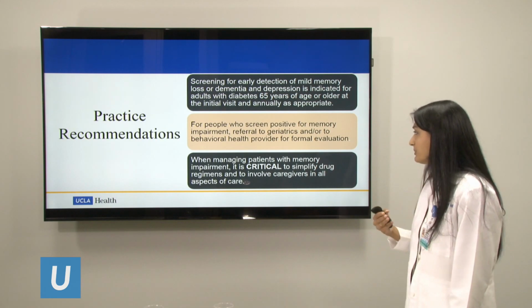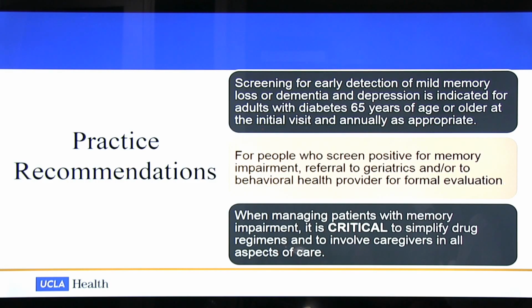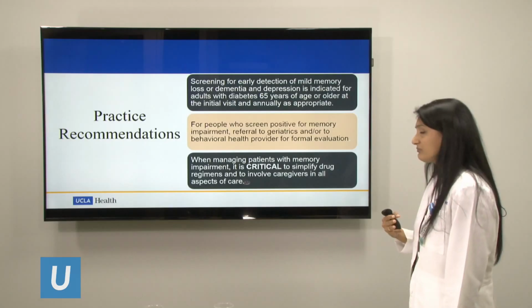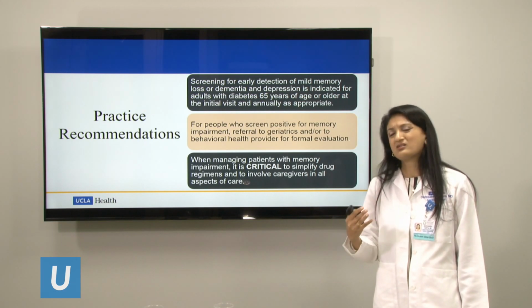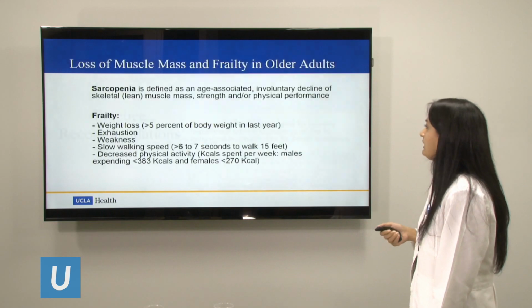And when managing patients with memory impairment, what becomes really relevant for us is simplifying drug regimens, right? We can't put people who have a lot of memory problems on complicated regimens. And the other important aspect of this is involving families and caregivers in the care of our patients.